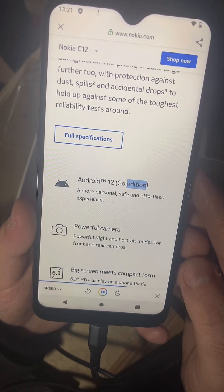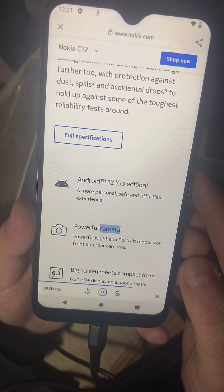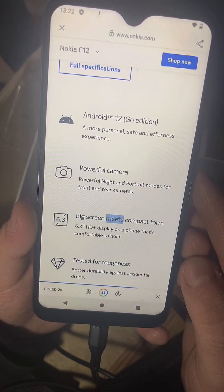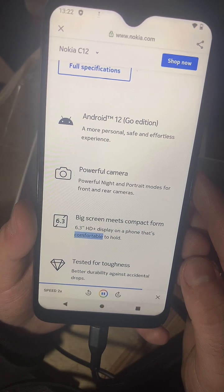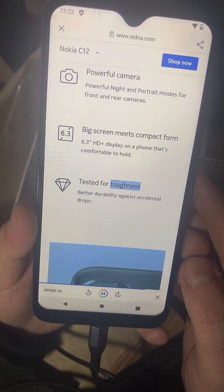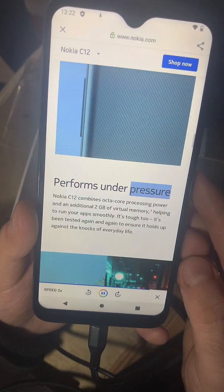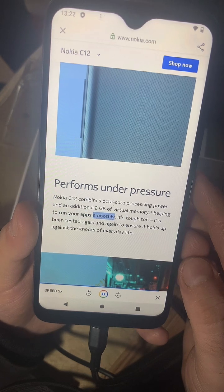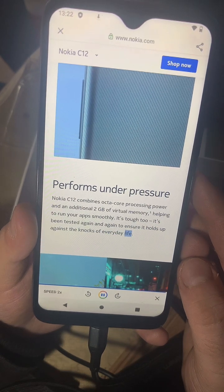Android 12 Go Edition. A more personal, safe and effortless experience. Powerful camera. Powerful night and portrait modes for front and rear cameras. Big screen meets compact form. 6.3 inches HD Plus display on a phone that's comfortable to hold. Tested for toughness. Better durability against accidental drops. Performs under pressure. Nokia C12 combines octa-core processing power and an additional 2 GB of virtual memory, helping to run your app smoothly. It's tough too. It's been tested again and again to ensure it holds up against the knocks of everyday life.